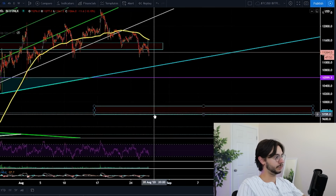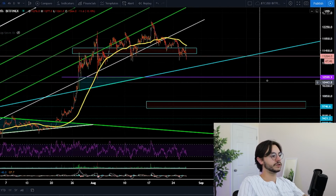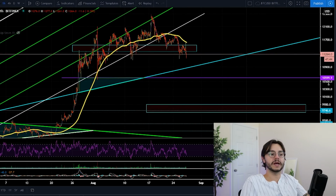This is what that gap would look like on this chart. Okay, so this is where the gap lies on this chart. I do think absolutely in the short term that that's where we're going to be heading over the next week or so, right? I think we're going to be getting a pullback.